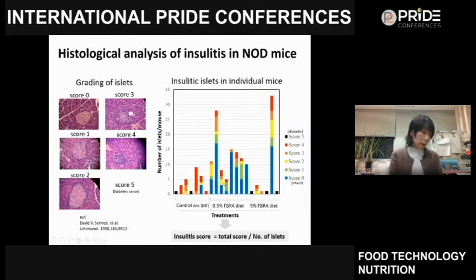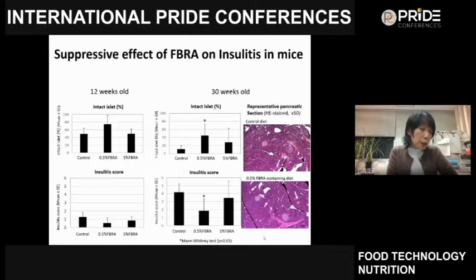Insulitis score of each mouse was calculated as described here. Total accumulated score of observed islets in each mouse is divided by total number of observed islets. This score is used for comparison among mice groups. This slide shows the insulitis levels at 12 weeks of age and 30 weeks of age among the groups.